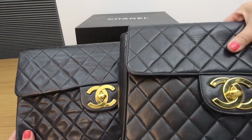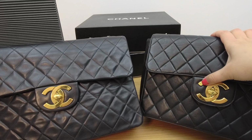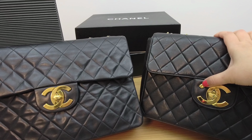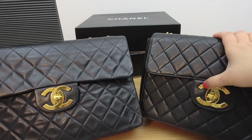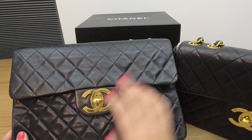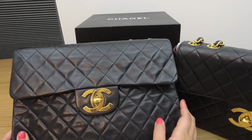The other key difference I do want to point out is the little logo here. All of the jumbos that I have seen are going to be on the left-hand side when you're looking directly at the Chanel turn lock, and all of the maxi ones are on the right-hand side. So that's another indicator you might want to pay attention to when you're wondering, is this a maxi or is this a jumbo?